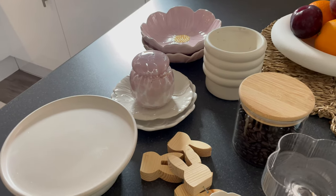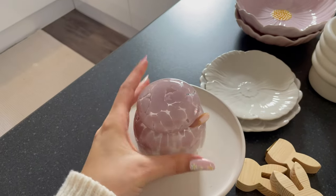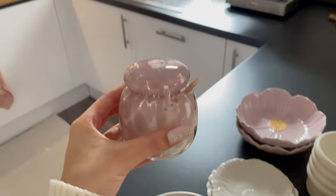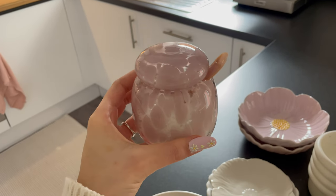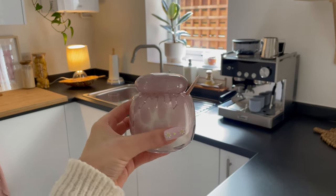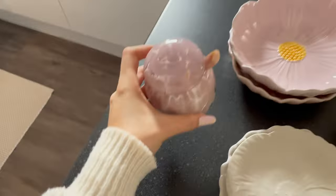Okay, so here's what we are working with. We ordered this beautiful pot container from H&M. They have this little one and the bigger one. I thought it was really nice with this dotted print and it's all in glass, and it kind of looks like a mushroom a bit. I absolutely love it, so we are going to keep that out.